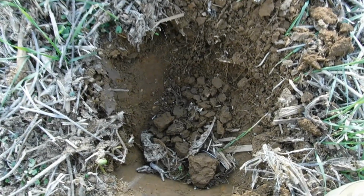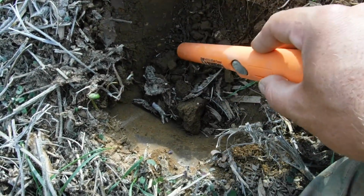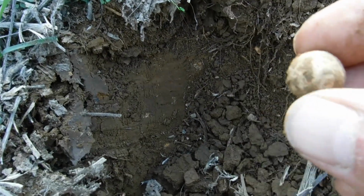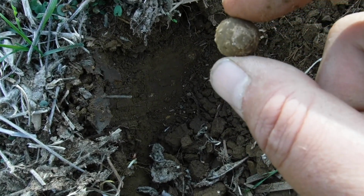Alright guys, another hole here. Got us a little round ball there. Part of the buck and ball shot. Awesome.